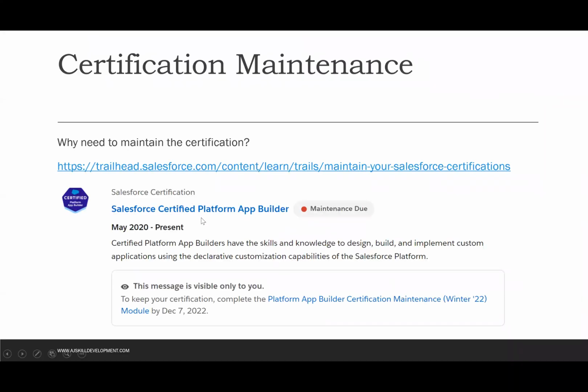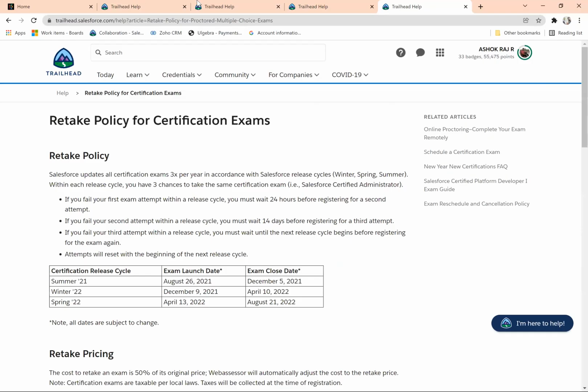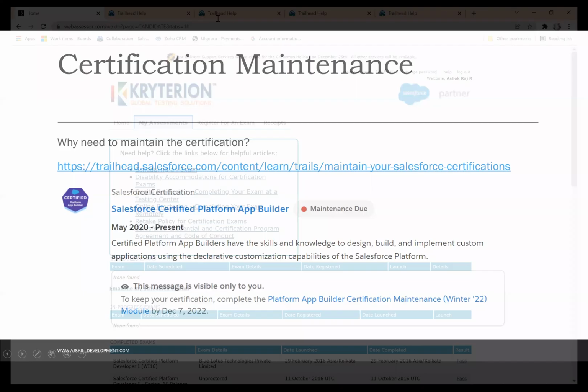You have a certification called Platform Builder, which has a maintenance due. Look at the date: on or before December 7, 2022, you should complete it. If you miss it by even 1 second or 1 minute, you are going to lose your certification, no matter what you have done. Salesforce is not going to listen, because they have given almost 1 year of time to maintain the certification. So it is our responsibility to keep our certification updated.